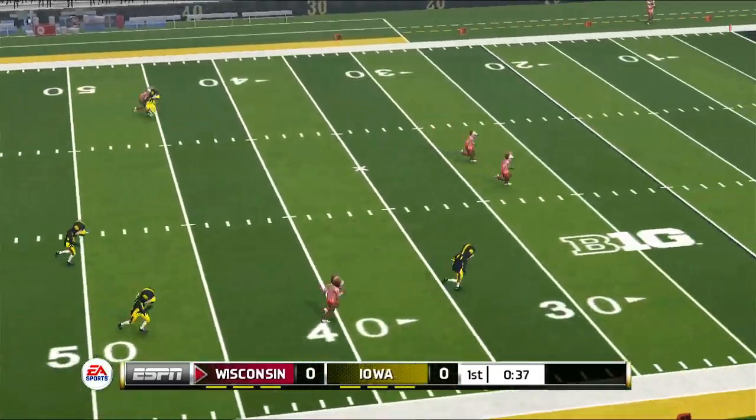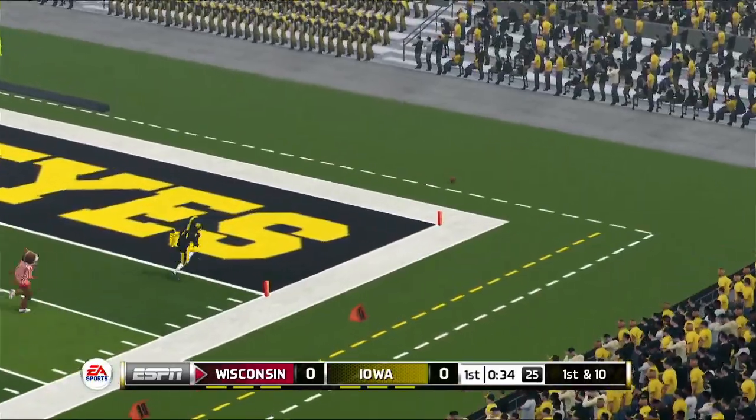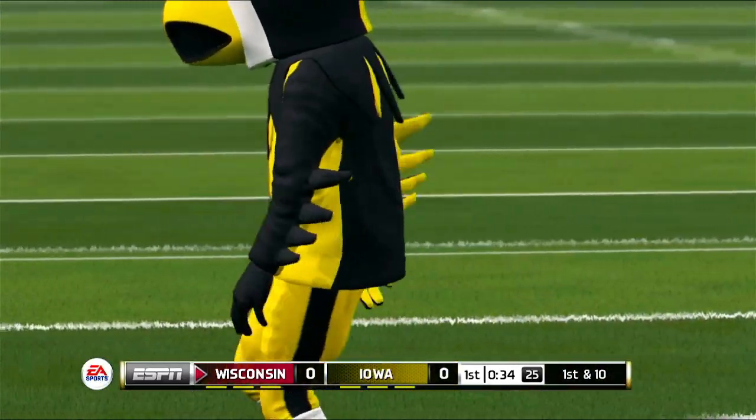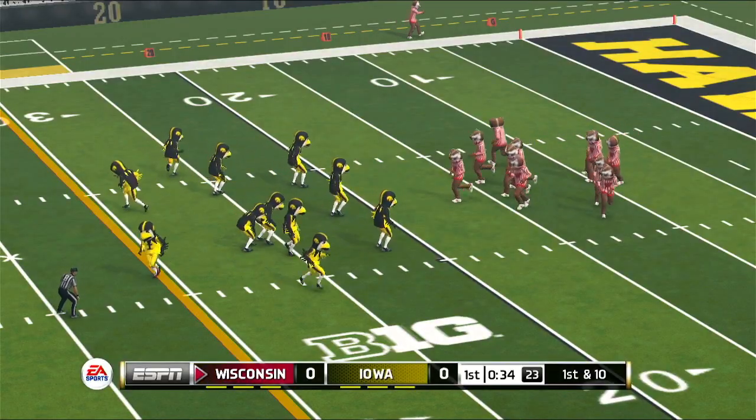He really got a hold of that one. Little too much leg into that punt. They'll bring it out to the 20. This is a fun game, and I think we're going to see a lot of interesting football before it's over.